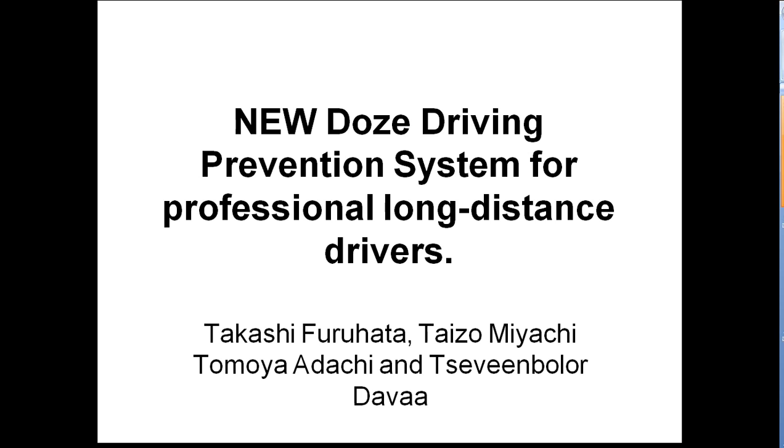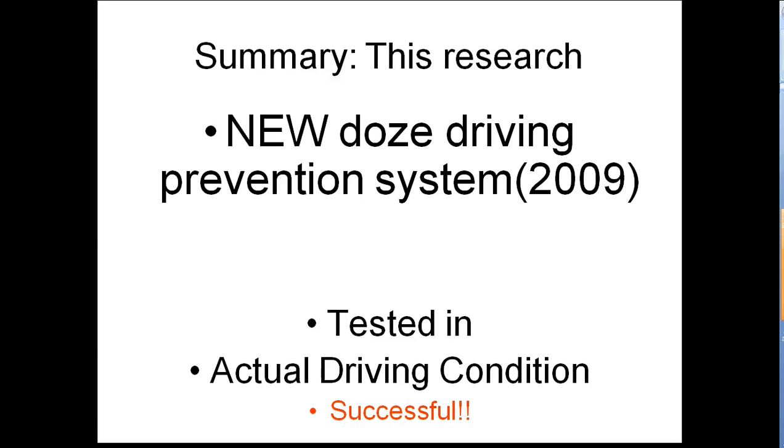Today, I talk about a new doze driving prevention system for professional long-distance drivers. Summary: in this research, we invented the new doze driving prevention system in 2009 in the laboratory. This time, we tested it in actual driving conditions. The results were reasonably successful. This is what this presentation is all about.